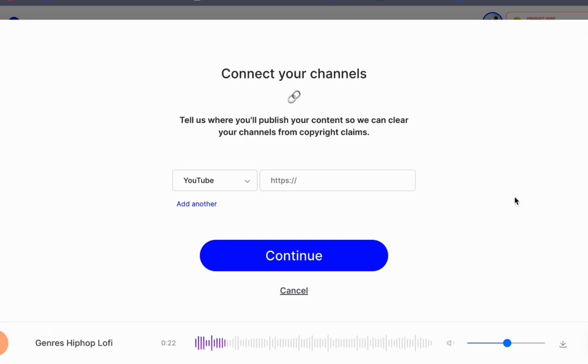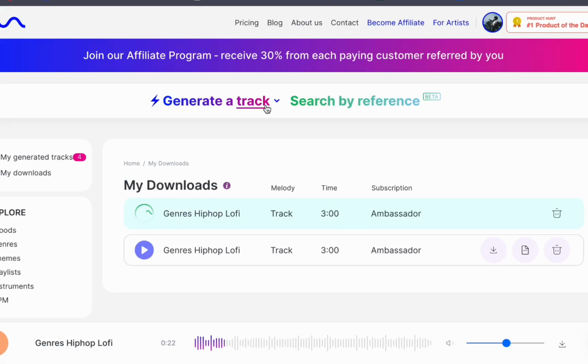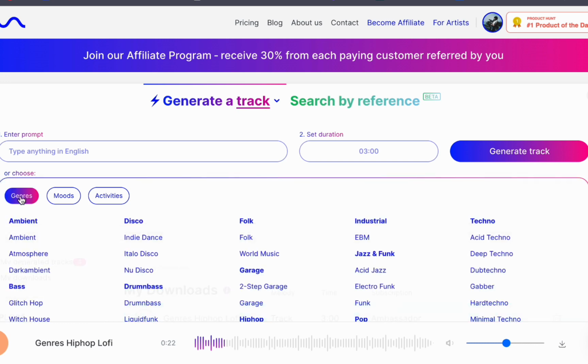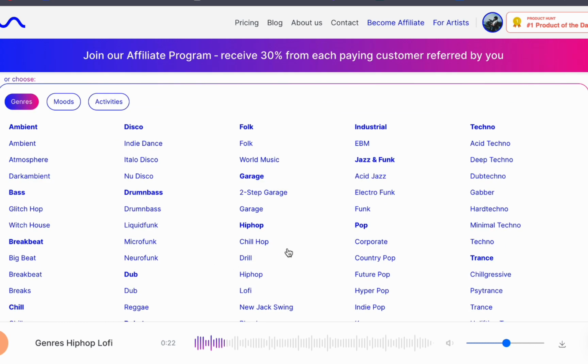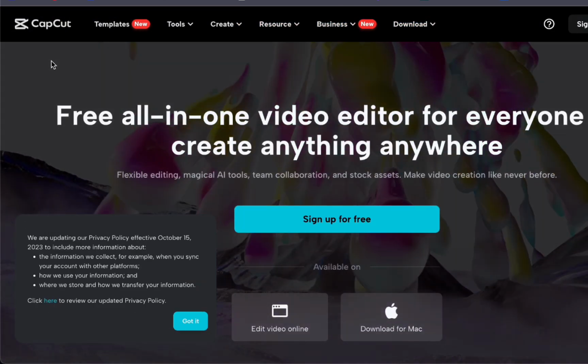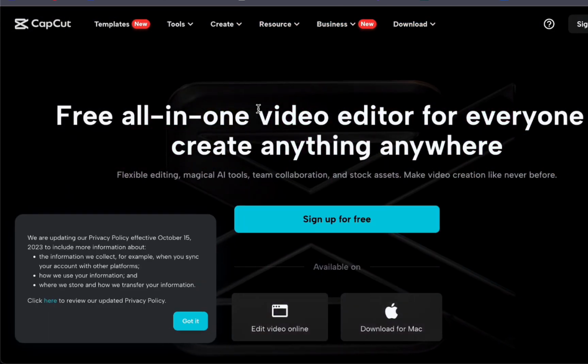And guess what? If you want to generate another track, it is as easy as clicking Generate Similar, and you have your second beat ready to roll. Now that we have all the content, like the captivating background image and the mesmerizing lo-fi beat, it is time to put them together and create a beautiful video. For this, you can use any video editing software, but in our case, we will use CapCut.